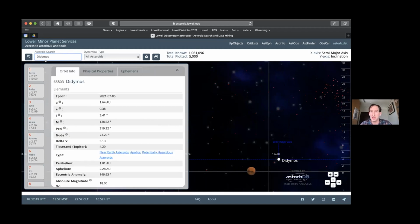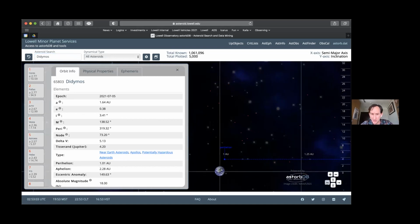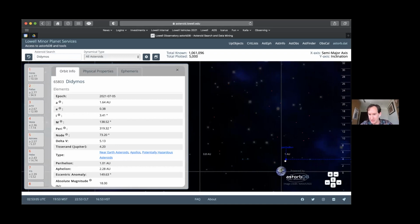And so if I search for Didymos here, it's going to pull up the information we know about Didymos and plot it in this diagram, where Didymos has a semi-major axis of 1.6 AU. If I scroll over here a little bit, we can see perihelion for Didymos, shown by this blue dot, is essentially right at Earth, and that's when the DART impact is going to happen next year.